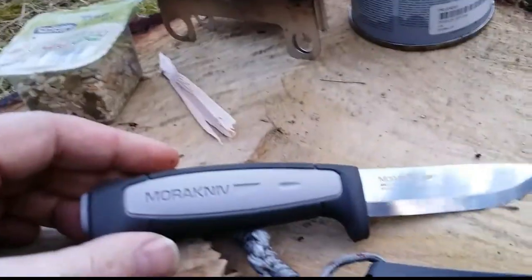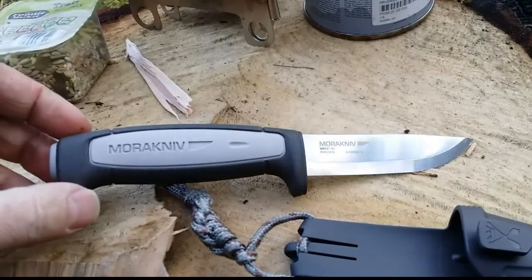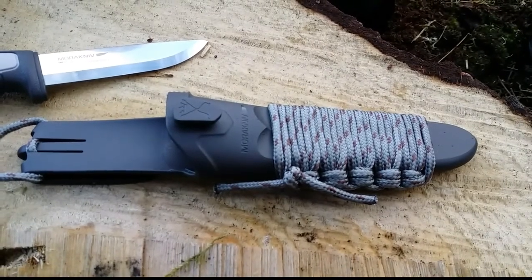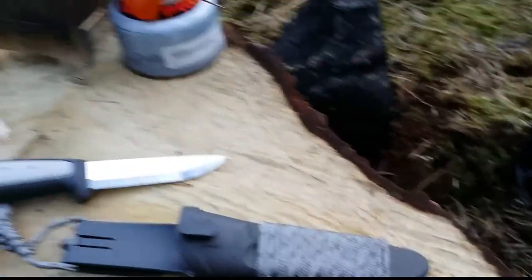And that's it. Yeah. Oh, and the kit I got, I got it from Springfields. It was on the internet. I paid $17.49. I got the knife with the sheath, and also some waterproof, windproof matches, and a pocket sharpener. I should have dug that out.